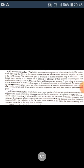Photosensitive glass. This is high alumina soda lime glass which is sensitive in the ultraviolet region. It can reproduce the object in live natural colors from ordinary black and white negative recorded in the visible region. The positive on the glass is developed by thermal treatment at 540 degree centigrade temperature.